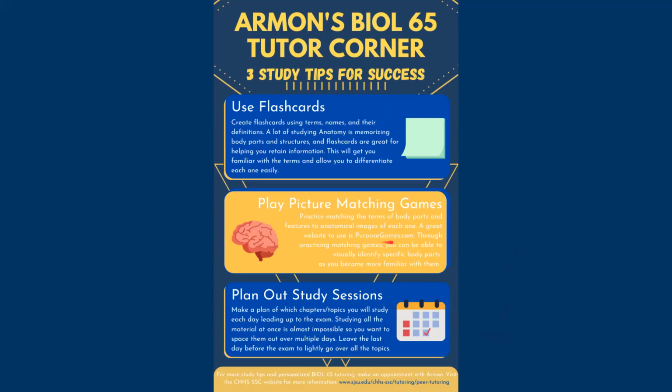And for the lab test, since they're all pictures, I used a website called Purpose Games. If you go to Purpose Games, you can search for things like the heart, the brain, different muscles, pretty much almost anything. It's basically a matching game. It shows a term, and then you have to click on the image where that term is. I would do it over and over again until I got it right twice. To me, it was like a game, so you're learning, but you don't really feel like you're studying.